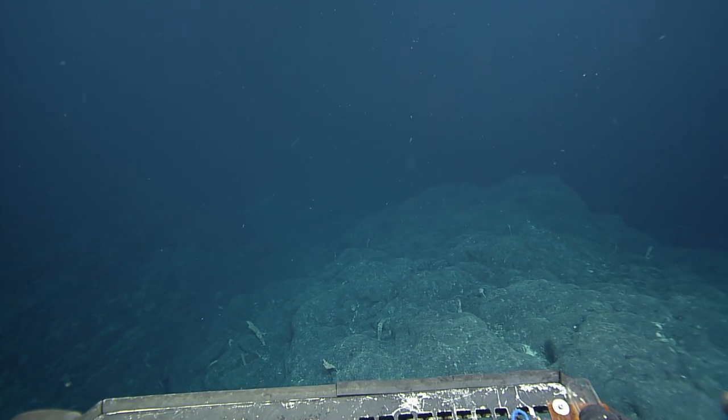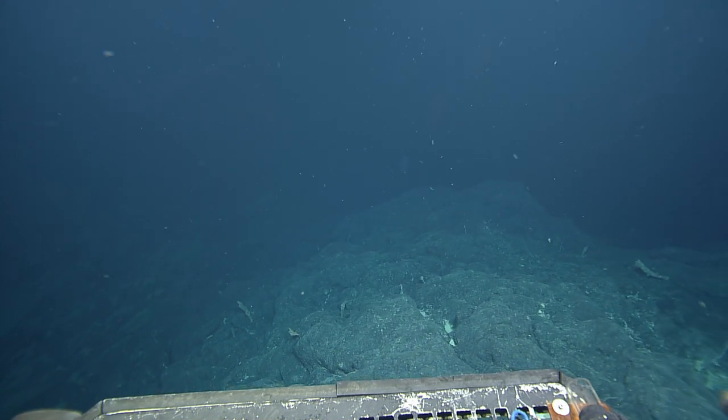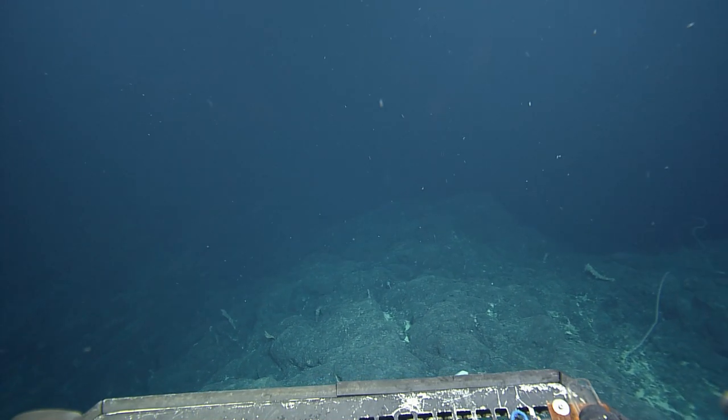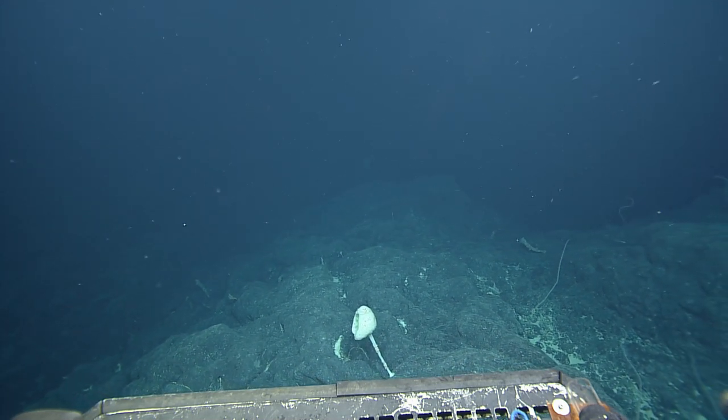So we've got a little bit of time left in the dive before we have to go off bottom. We have to start ascending no later than about 10:45. So it's about 10:11 right now.